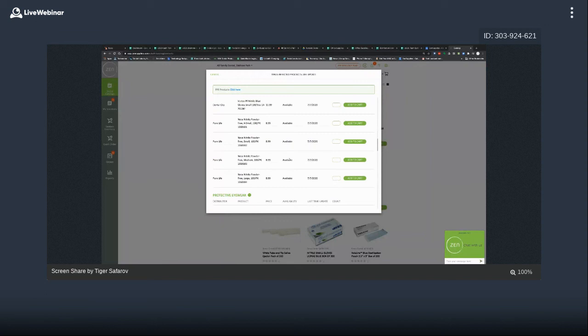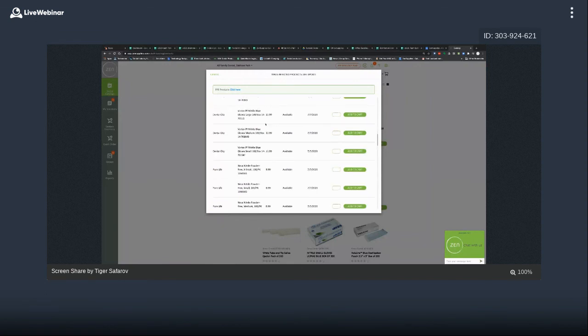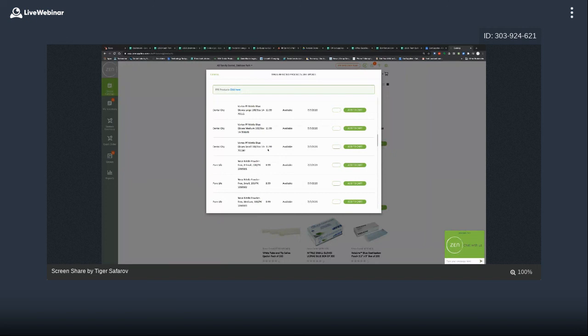Awesome. The other option is Dental City. They have these Vortex nitrile gloves available. For now, the prices are staying. But what I'm confident about is Pure Life and their commitment to $8.99 for a box of 100. That's a really good deal. Mm-hmm. Very cool.